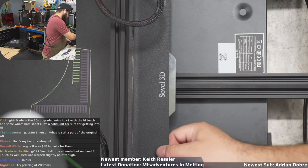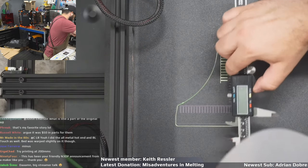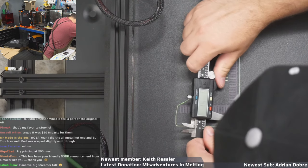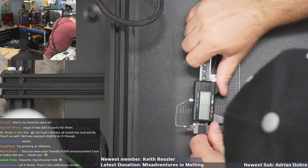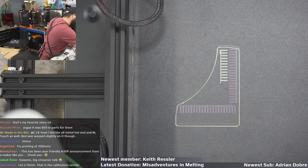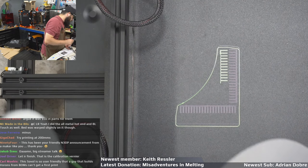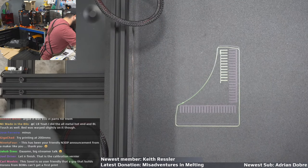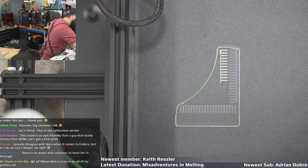Okay, so settings. All right, so I went the wrong way. So it's 1.8. And then on the Y, it should be 0.4 millimeters, I believe. Save.